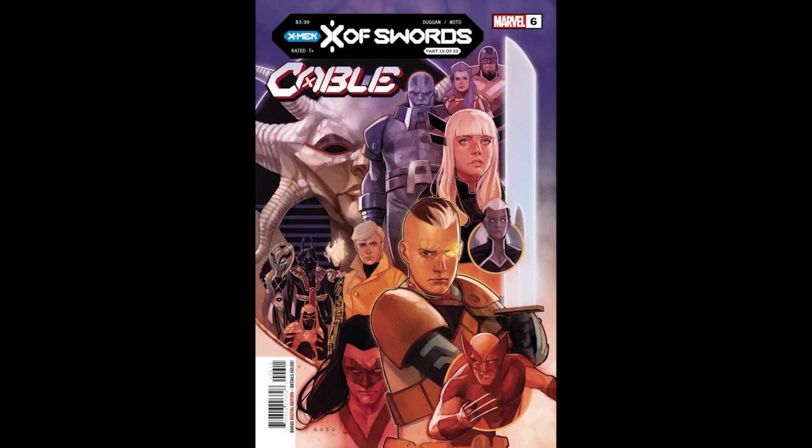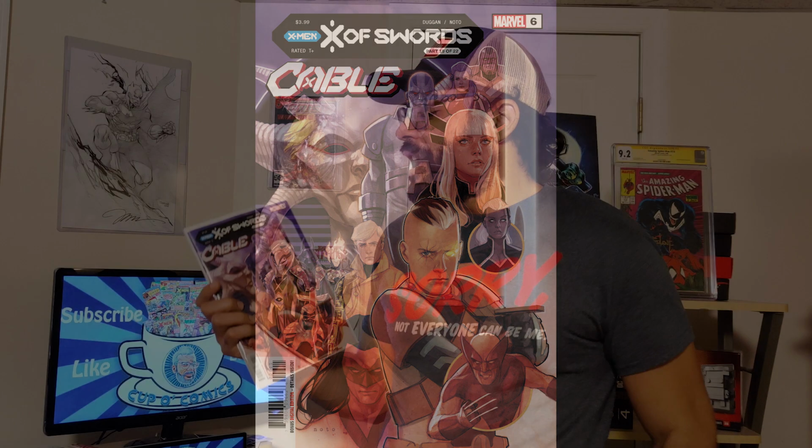This is also Cable, number 6. And last time they did a Ten of Swords, pretty sure I said Ex of Swords back there. Last time they did a Ten of Swords, they put Cable in really small lettering underneath. This time they actually gave him a bigger title. But this does kind of center around Cable at the beginning, but then gets into the bigger overall arc of the storyline, including all the other sword fighters.